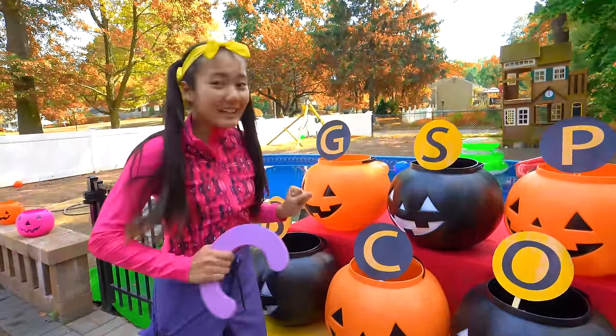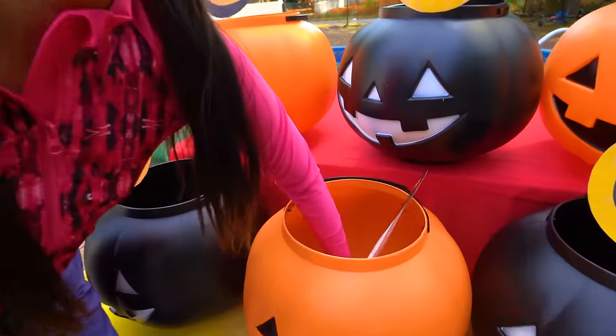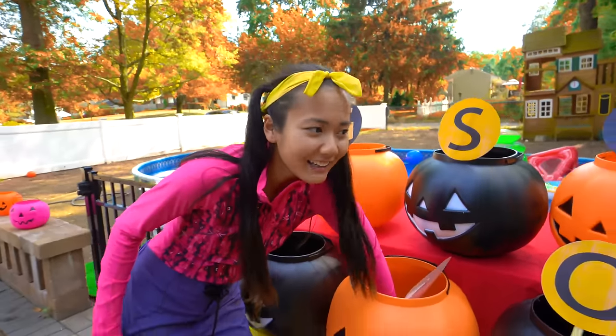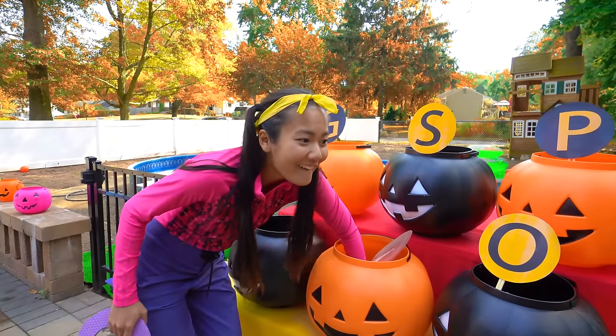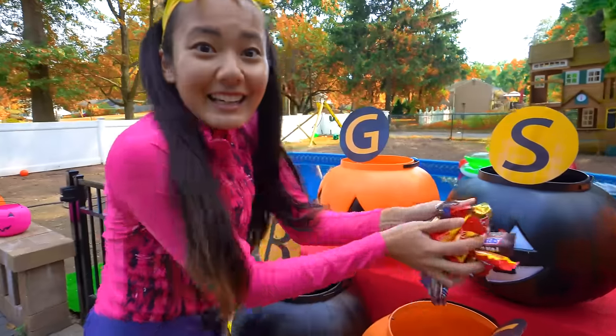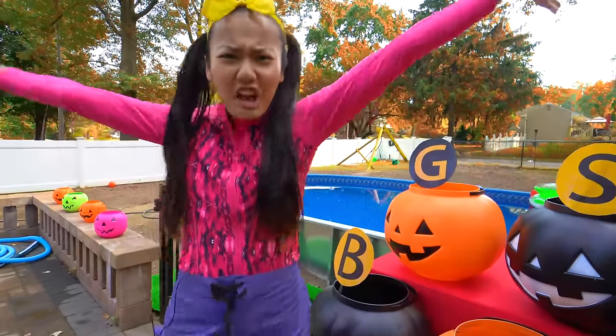Awesome. I wonder what we're gonna get. It has to be Halloween related. Feels like maybe it could be a cookie? No. Corn? No. It's candy! Woohoo! I love candy!